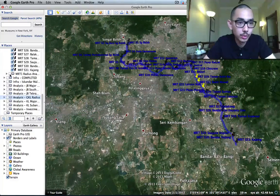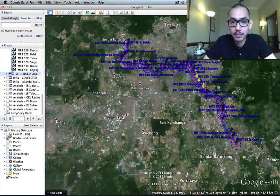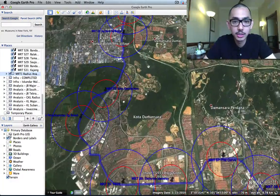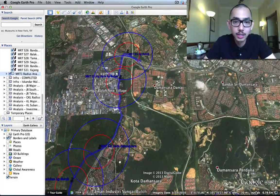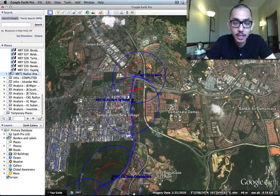But I want to do some analysis on the individual locations within the 31 stations. So I'll just give you some examples of how it is done. I've just put up two analyses here, that's the 500 meters and the 1,000 meters.